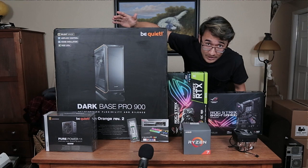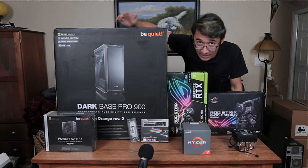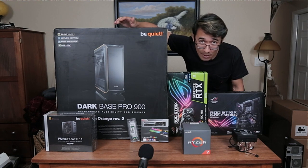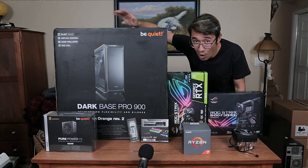So the first two parts we're gonna be talking about are the case and the power supply. For the power supply, we have a Pure Power 11, which is a 600 watt gold rated power supply from Be Quiet. And our case is a Dark Base Pro 900, also from Be Quiet.